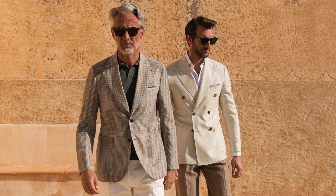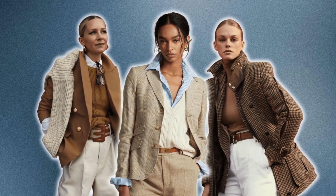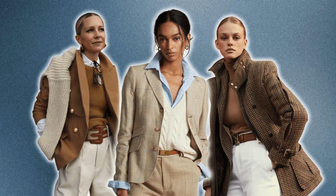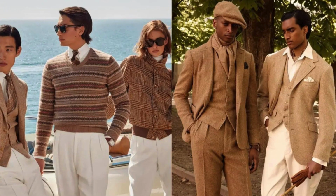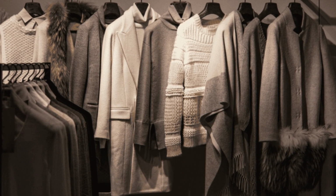Even the most affordable off-the-rack pieces can look insanely sharp if they're altered to fit you perfectly. Trust me, a few small tweaks can take a $50 shirt and make it look like it's worth hundreds. Let's break it down. The key areas that you need to focus on are sleeve length, trouser break, and waist suppression. Let me tell you what it means.